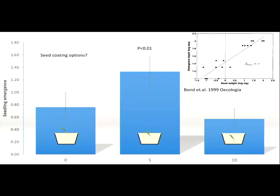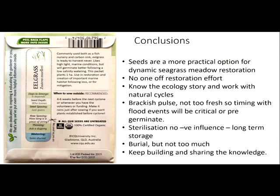So we are looking into ways of combating this, because it's going to be very difficult to bury them all at 5 millimetres, so seed coating and things like that. Last slide. So seeds are definitely a more practical option. The important thing in our area is that it's not going to be a one-off restoration effort, and we also need to look at practical ways that we can get these seeds out there, because burial is going to be a bit of an issue. But the key thing is going to be part of this network and sharing the knowledge.